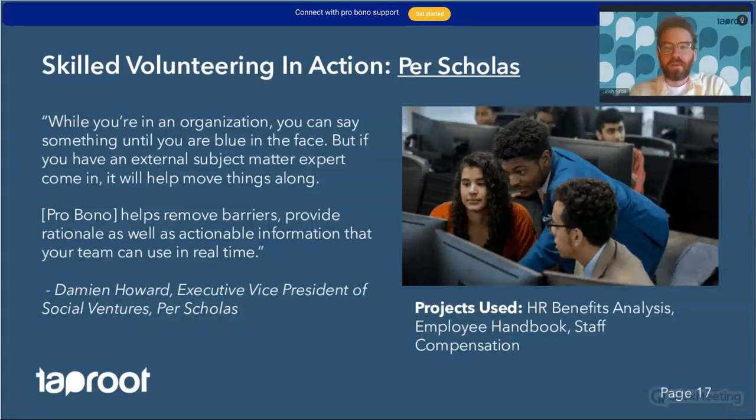And again, I want to show what this looks like in practice with another example from one of our nonprofit beneficiaries. So this is from an organization called Per Scholas. And Per Scholas was founded over 25 years ago with a mission to open doors to transformative technology careers for people in communities often underrepresented in tech. And skilled volunteerism has been a part of Per Scholas's growth over time, both in their programmatic work and also in their investment in their staff.